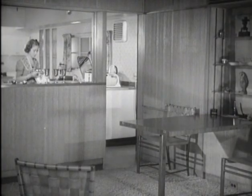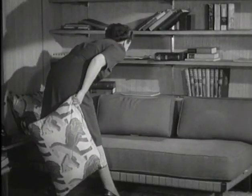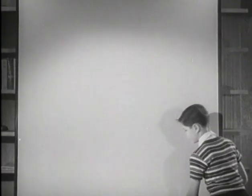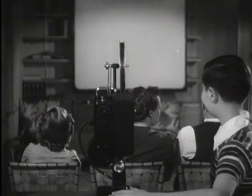Here's a dining room, and here's the guest room, and in a jiffy. How's that for roominess? With a playroom like this for home movies or games, and in the modern home, architects have done the same job of providing more space for everybody by making one room do the work of 2 or 3.